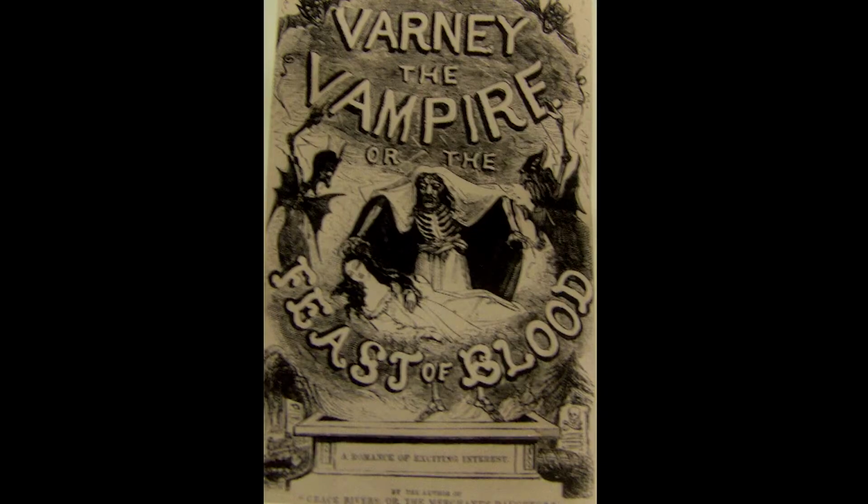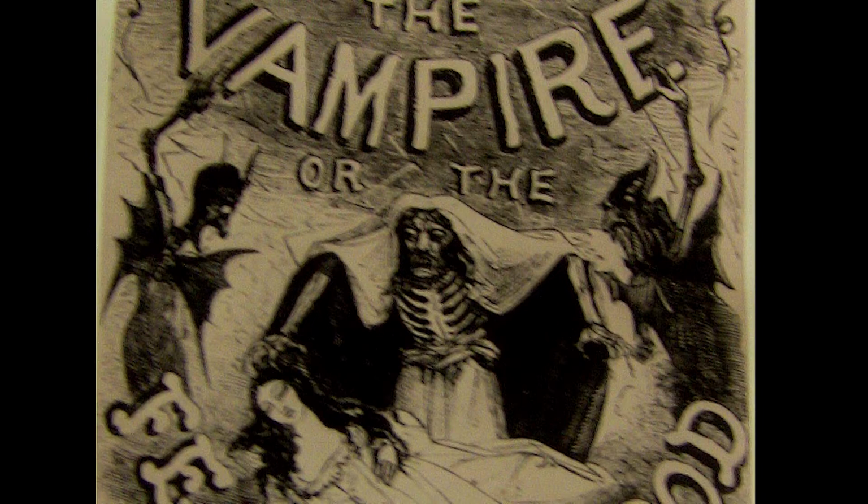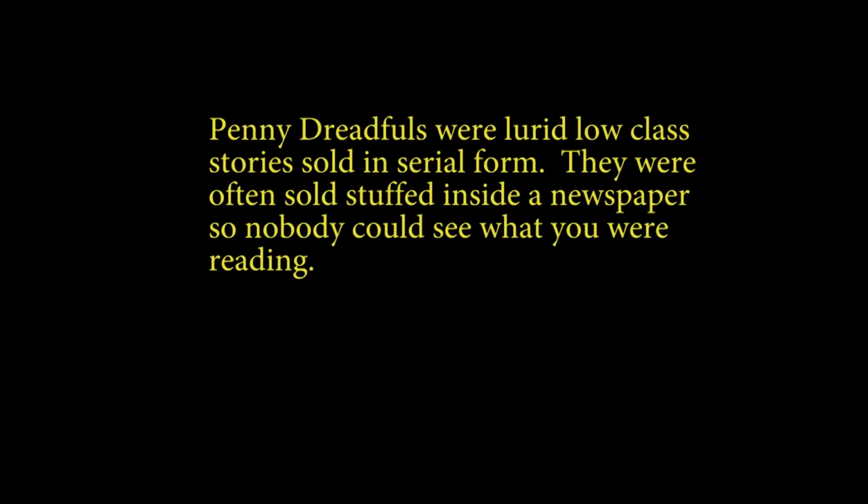So, movie posters really begin before the birth of movies. Now look at the advertising for Barney the Vampire. You know, where he's got all that hippie hair with the exposed rib cage. And he's got all these guys all around him. This was published in 1847 as a penny dreadful.